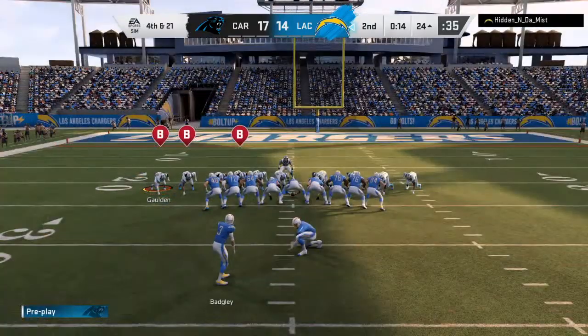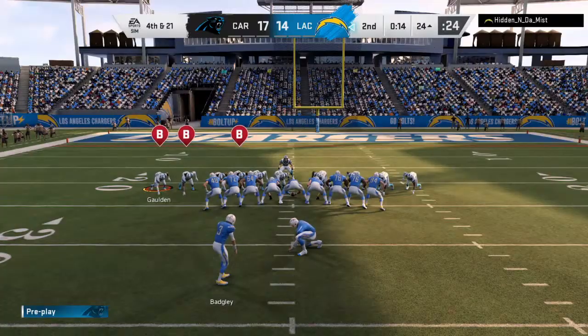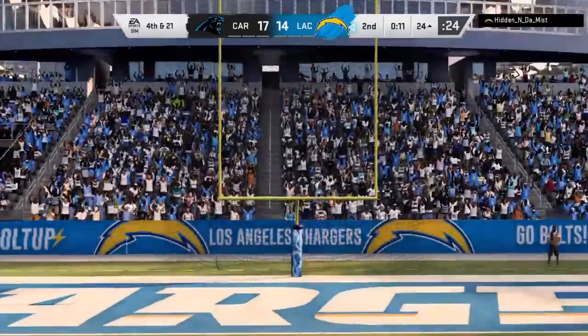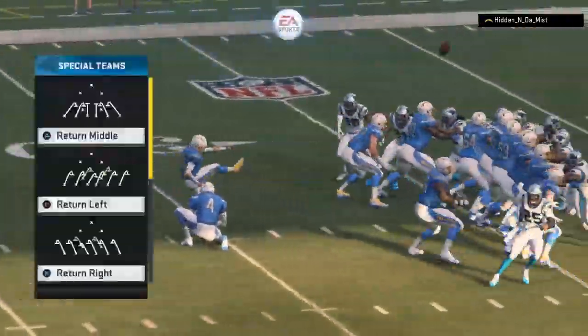So on 4th down, on comes the Charger kicker, Michael Badgley. From the left hash, this will be a 41-yarder. Badgley's kick is good. And that will tie things up as we head toward halftime.